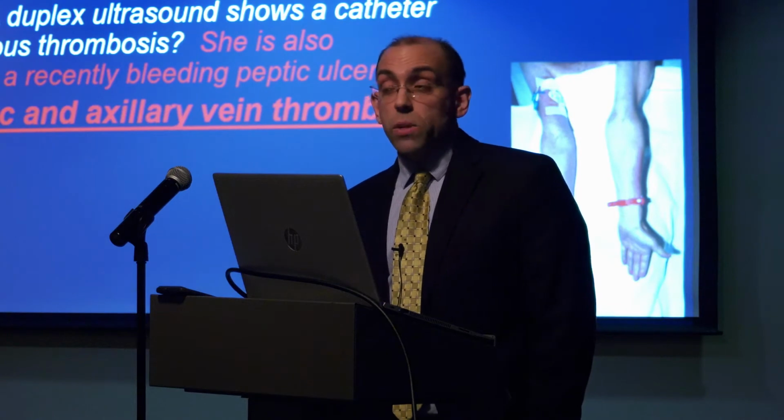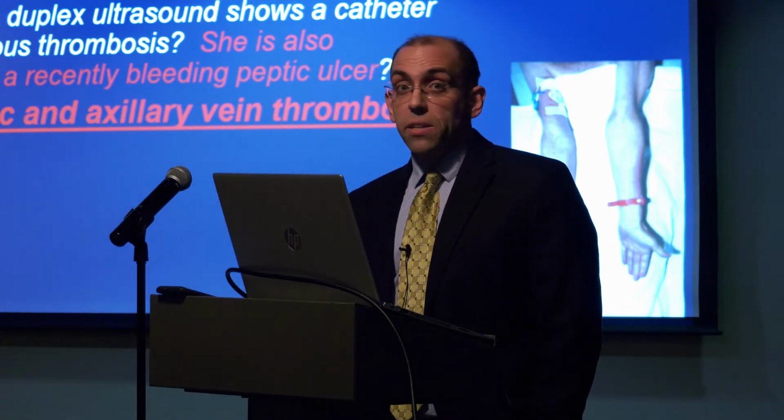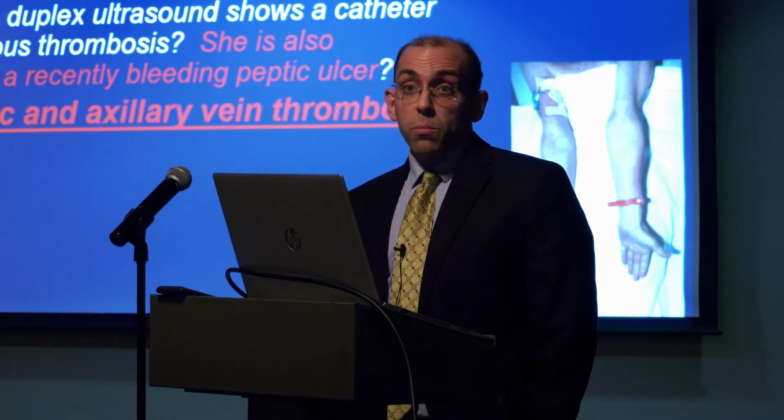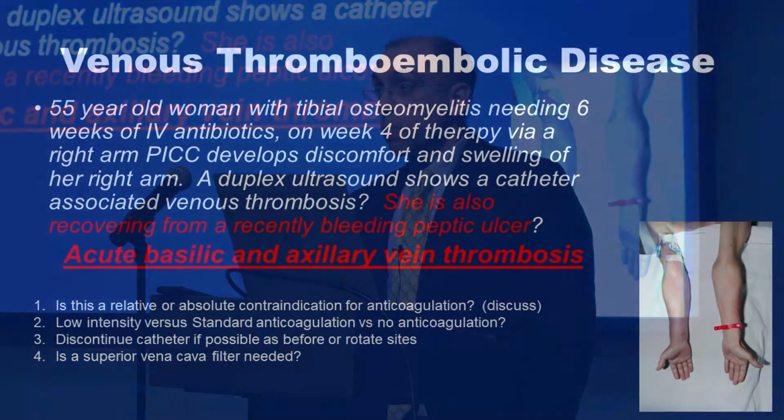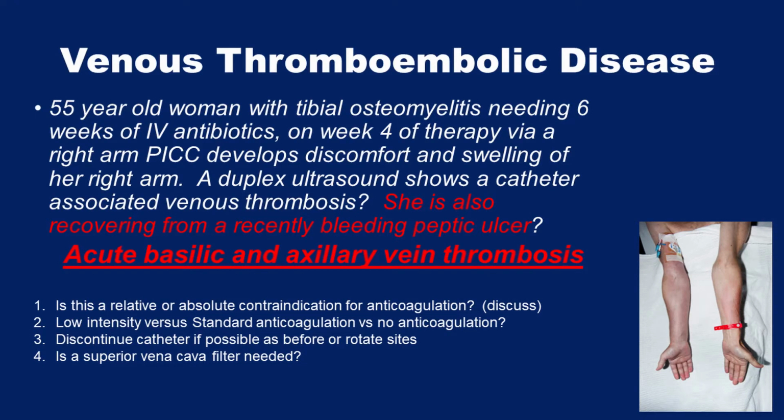In a patient that's had recent GI bleeding and an upper extremity DVT, the risk of pulmonary embolism is actually small. On an inpatient side, what I typically recommend is a low-intensity anticoagulation. You can often titrate heparin with a subtherapeutic PTT for a day, and if there's no bleeding, you can advance.